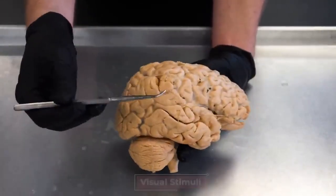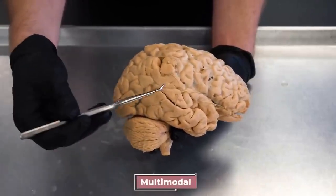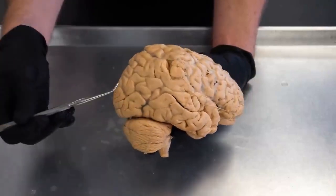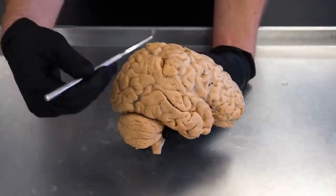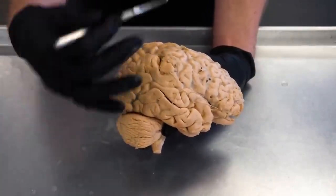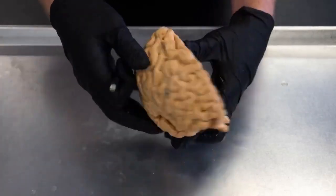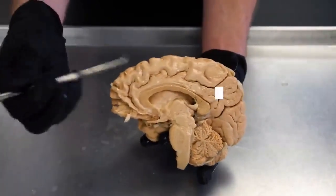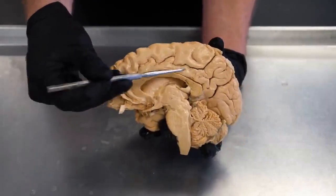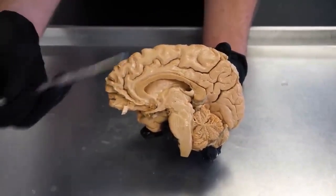If a brain region processes multiple modalities, it would then be called multimodal. For example, there are parietal and temporal regions that fuse visual, auditory, and somatosensory information. Transmodal regions process information in an abstract way, independent of a specific modality. So an example of a transmodal region would be the cingulate cortices. So this is the anterior cingulate, and then we have the posterior cingulate, and they belong to the frontal lobe or frontal cortex.